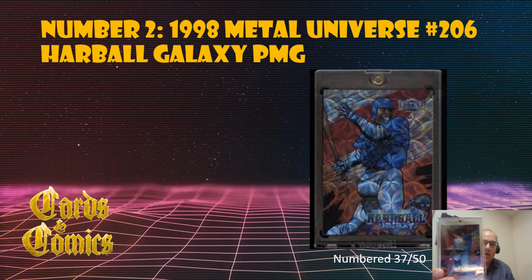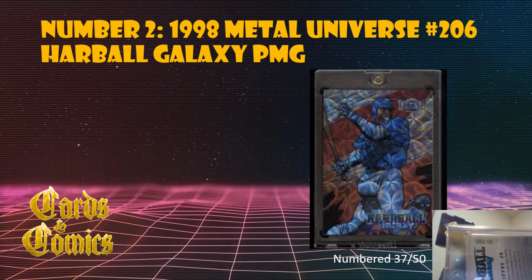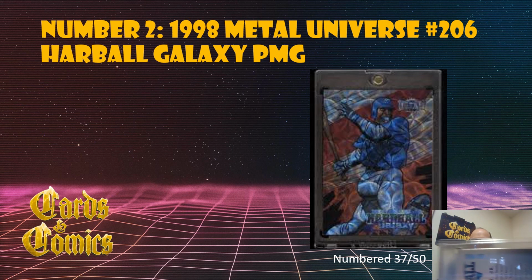Now, this card is, and I don't know if you can see the numbering on the back, but there it is. I believe it's 37 of 50. So, this card is just special. It's the PMG. Not a lot of PMG Griffeys exist. People really like this Hardball card. I didn't realize that so much of the time.